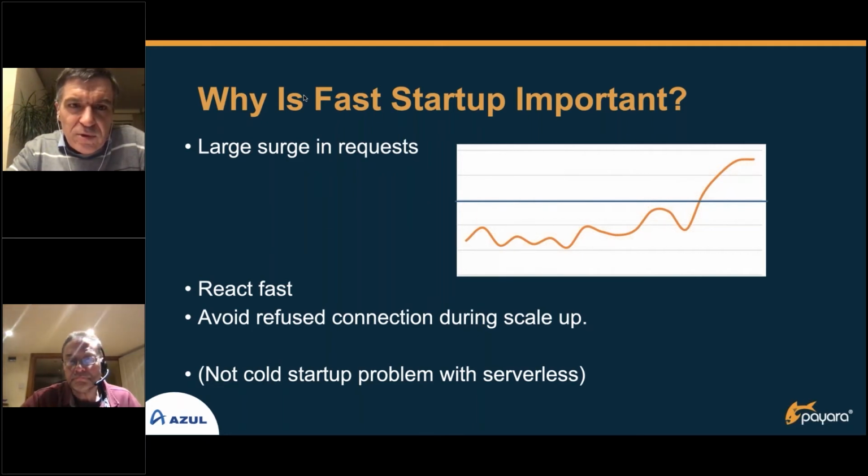So starting up an application with a runtime should be done as fast as possible, and that's not just related to the cold startup problem which you encounter with serverless. It is a general thing that things are beneficial if they start up faster.